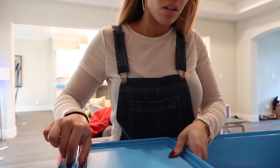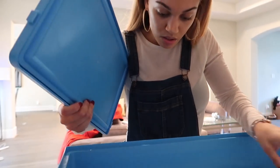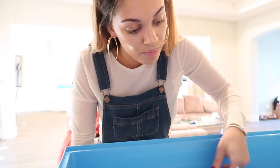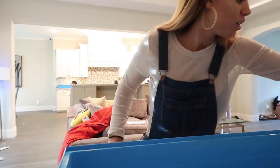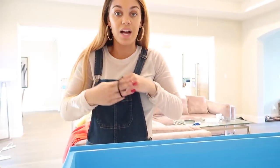Okay. I have no idea what I'm doing. Why does it say? Okay. We're just going to put this wire thing on top. Whew, it's hot.